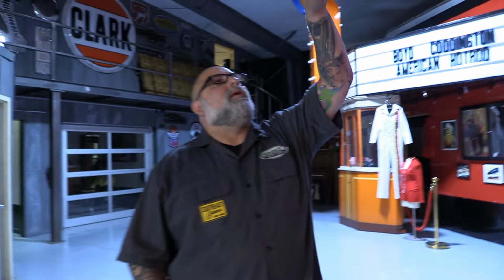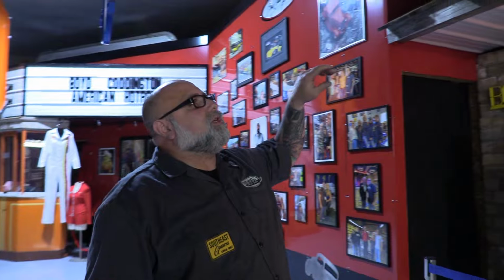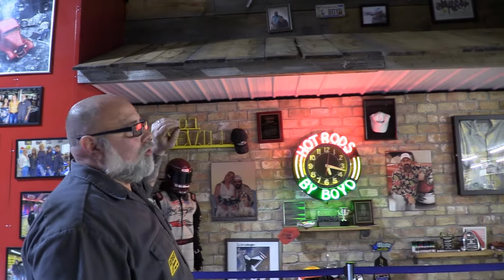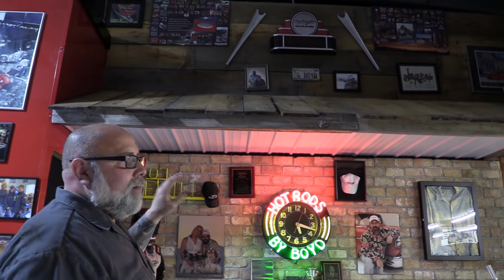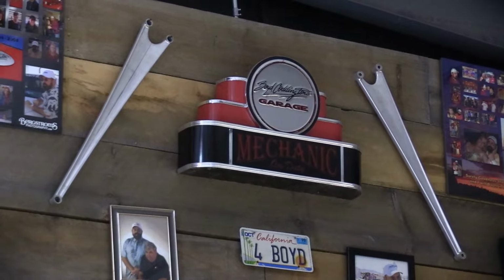The hairpins up on the top. Most people don't know that Boyd was a machinist by trade. When we win the Grand National Roadster Show, we want to pull them down, finish them up, and have them on the car, which will be super cool. And I'm definitely looking for more brownie points also.